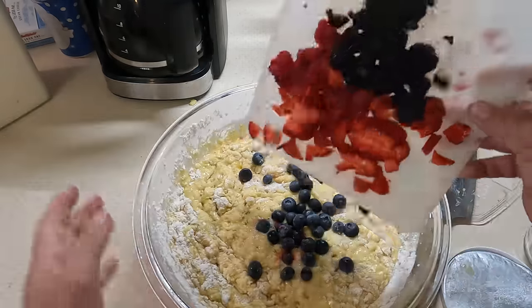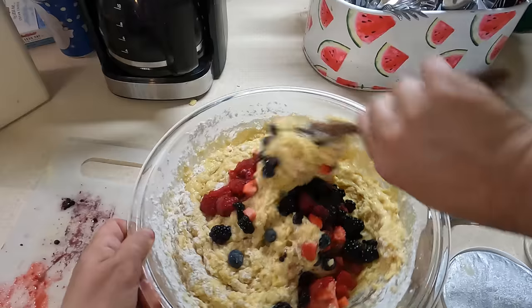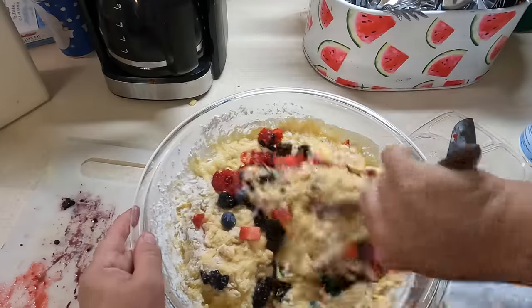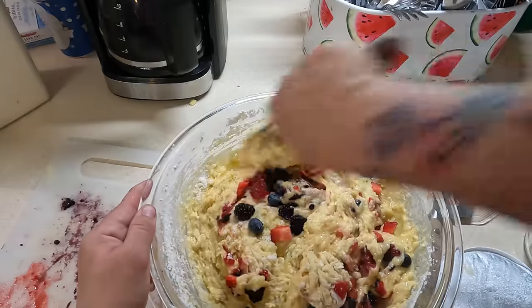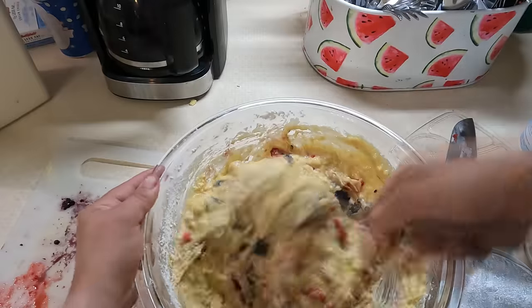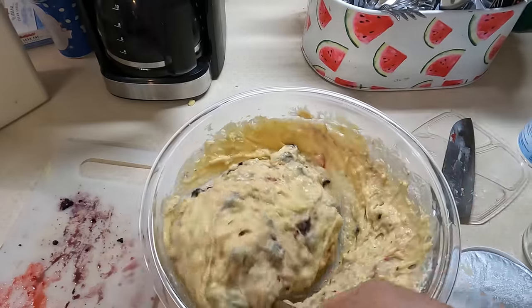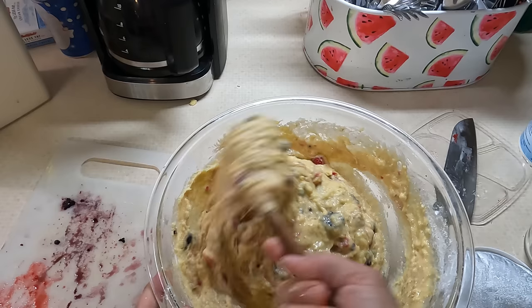All right, so let's throw our berries in. Oh my gosh, guys, this looks delicious. I think this will go over really well. Couple of folds. There we go.